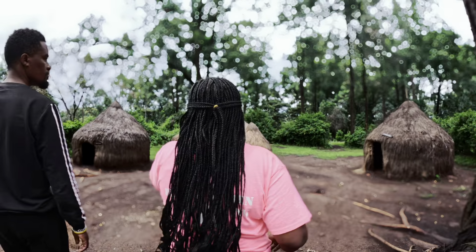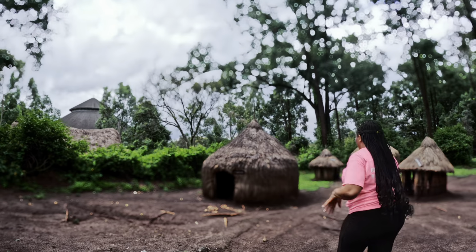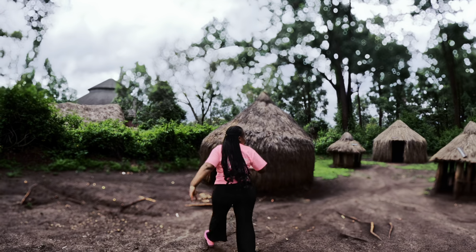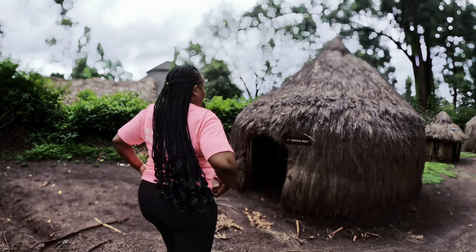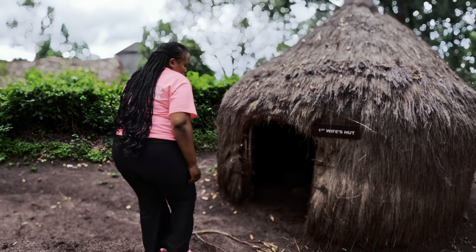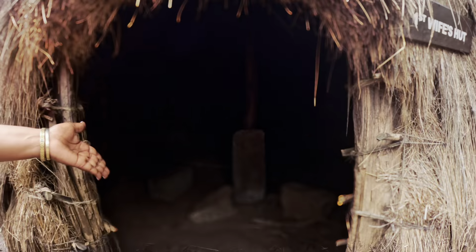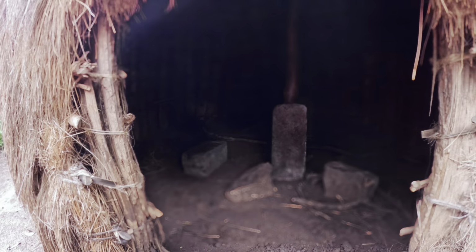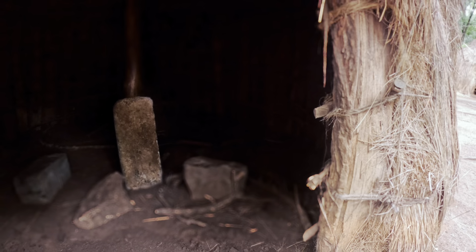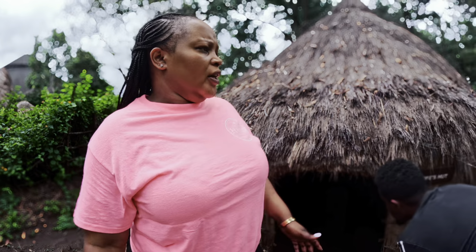Let's start from the first wife. Okay, here's the first wife's hut. I'm sure they have a place where you can cook, a place with firewood. But I don't know where they sleep. Maybe we'll find out. They sleep on the floor. Yeah, because the hut is used for chilling and cooking.